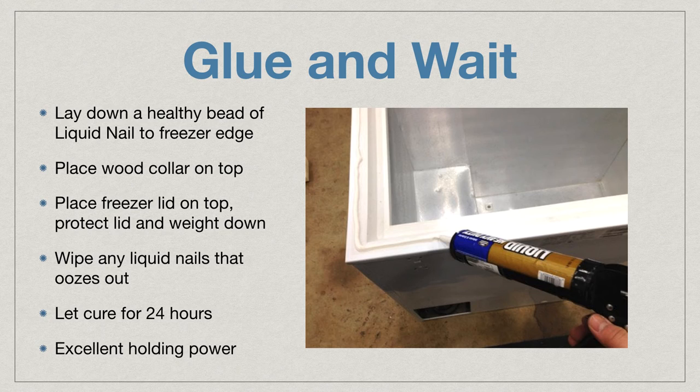Once the collar is assembled and dry, then you lay down your bead of liquid nails. It has really good holding power, and I'll tell you why I know this later. A little later in the show, I will tell you why I know how well this holds. There's not a lot of stress on the collar, but it holds it in place really well.